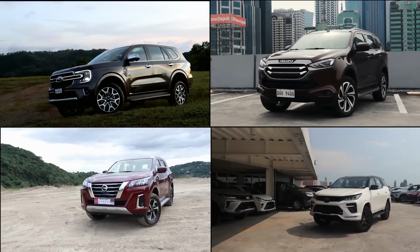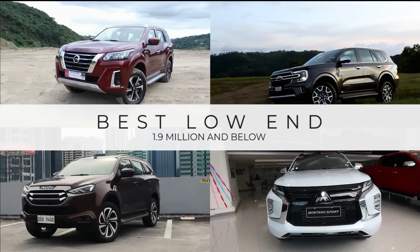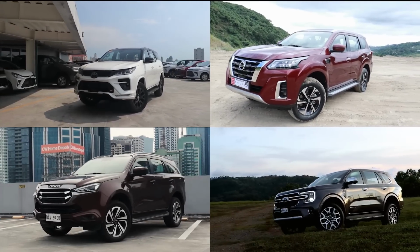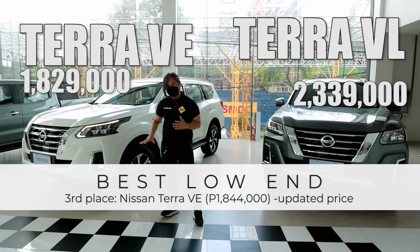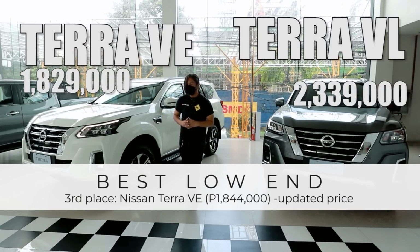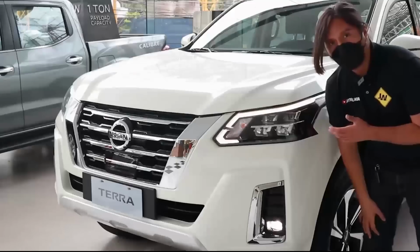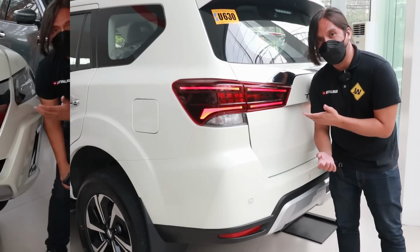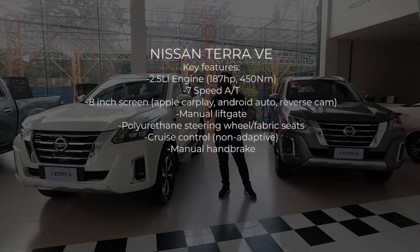First category is best low end. We'll classify low end as anything that sells under 1.9 million pesos. At third place is the Nissan Terra VE. On the outside, the VE looks just as premium as the higher end VL. The VE gets the same 18-inch wheels, the same quad LED headlamps, same LED tail lamps, gets the same chrome trims. So on the outside, no one would be able to tell that you have a lower variant.